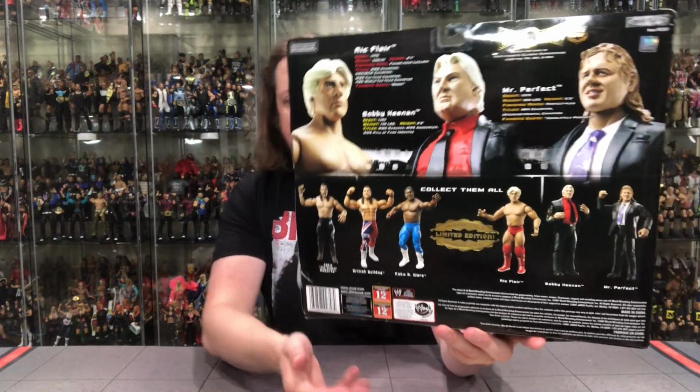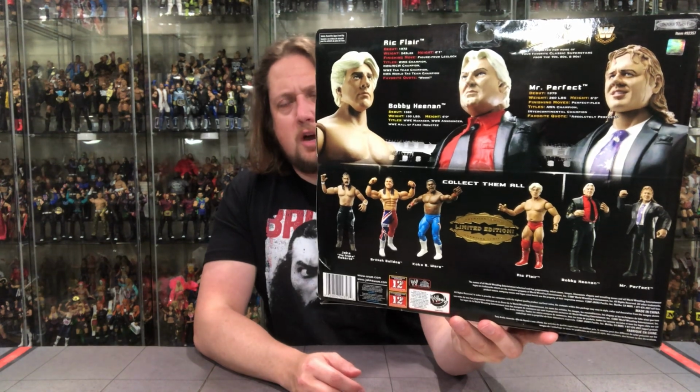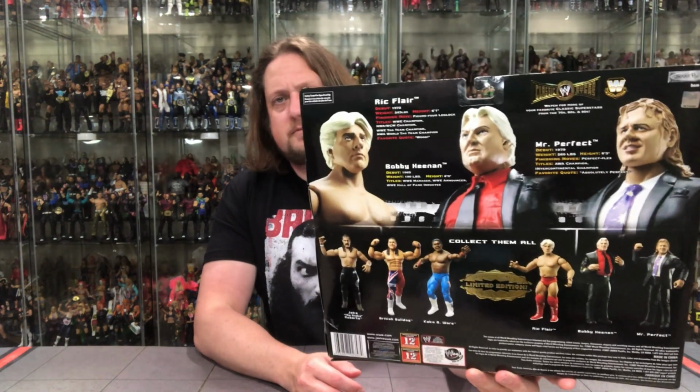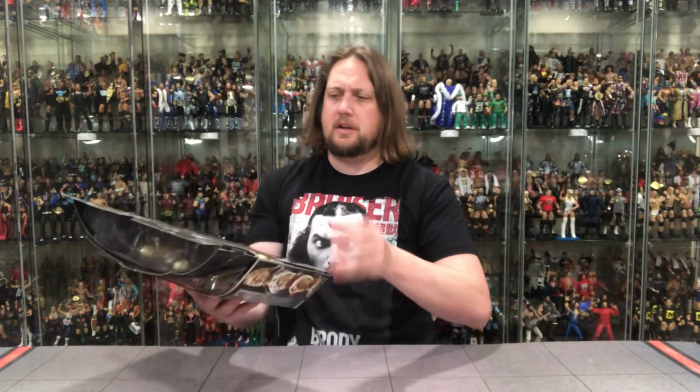You got both sets down there below. Pretty much spot on the figures on the prototypes. They pretty much are what they are in this set, for sure. So let's read the back. Let's see what it says about these guys.